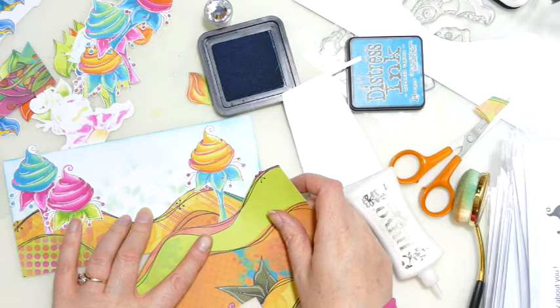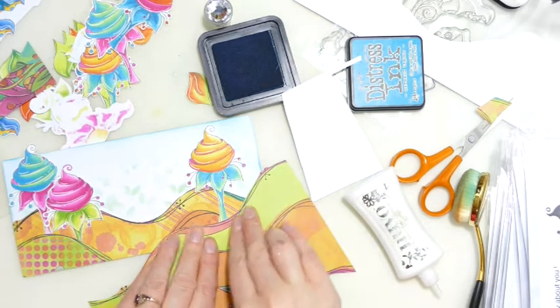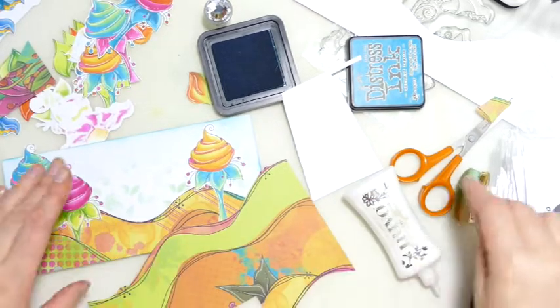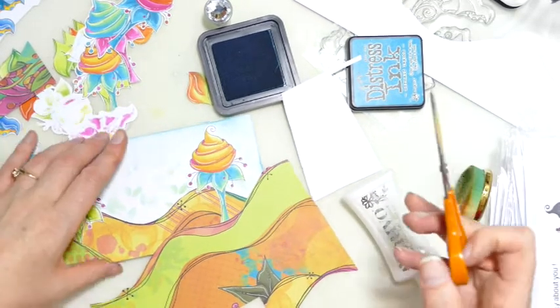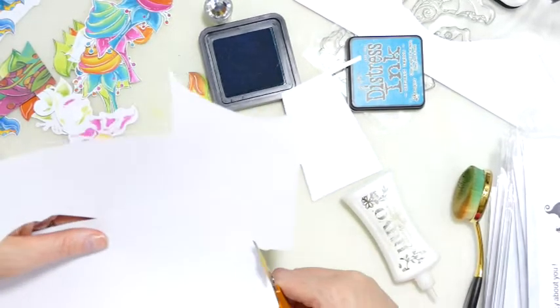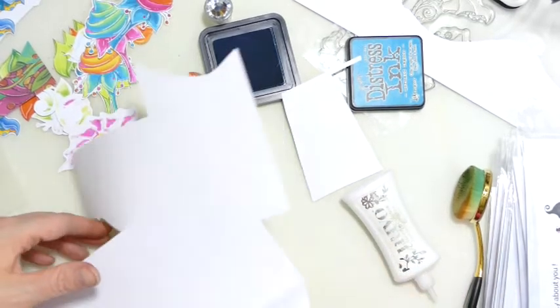Right, so I want just to hide that. This is my favourite thing in the world, is scene building. I love being able to build a scene and tell a story and things like that. So that's absolutely what I love using my products for.